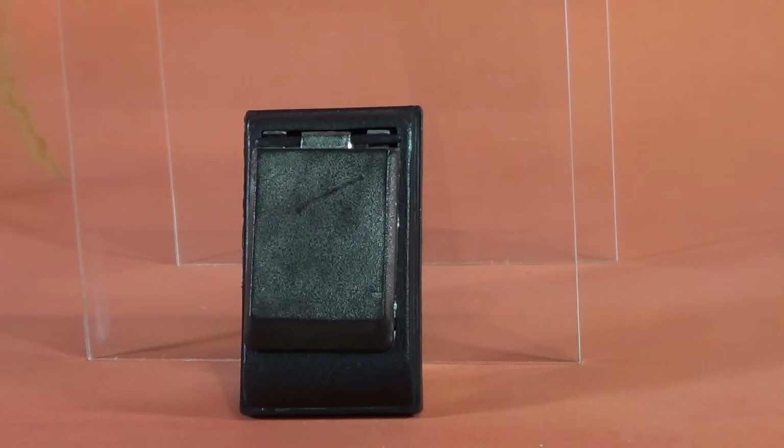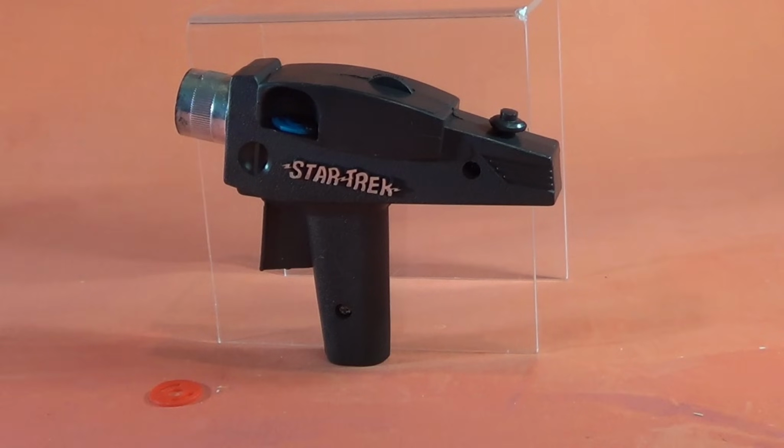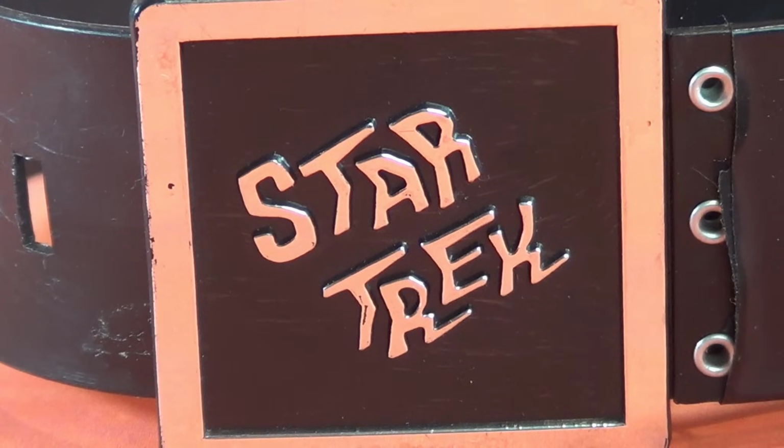However, the Star Trek one is just bullseye. It comes not only with a replica communicator and tricorder, but a disc-firing phaser. And it comes with an awesome Star Trek belt buckle that maybe Mr. Spock is just a bit jealous of.